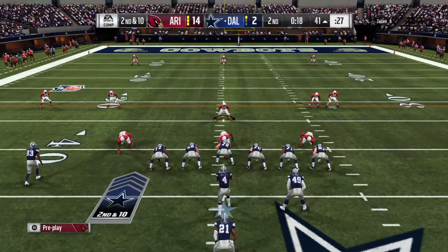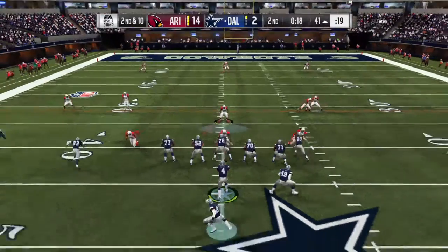Here we go. 48. Mike 20, Mike 20. Here we go, 47. Let's get that ball. 26.